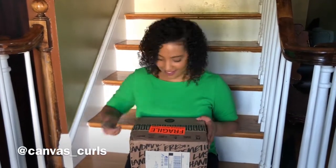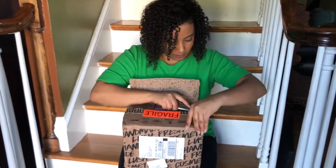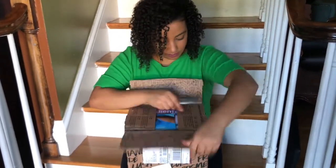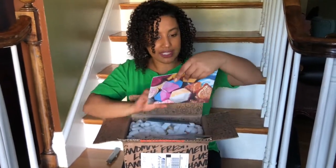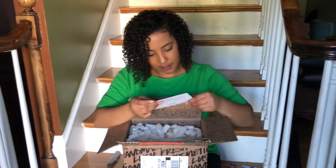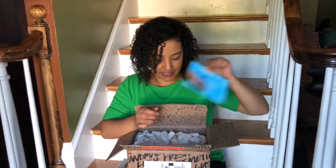Just received another package from Lush Cosmetics. Let's dig in. It smells delicious. Ingredients, guys. Spread some holiday cheer. New holiday creations.